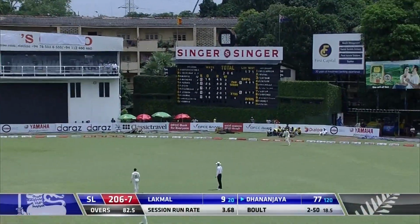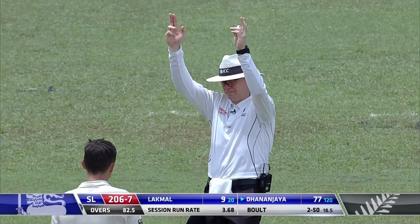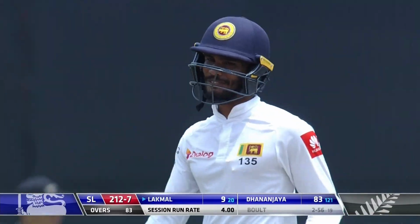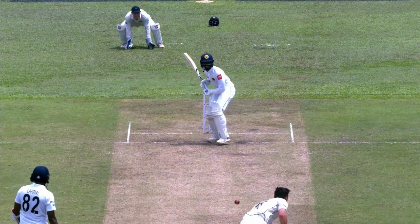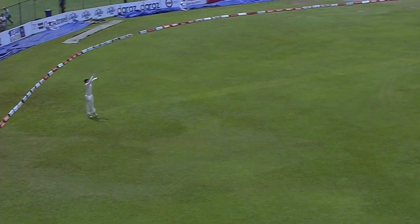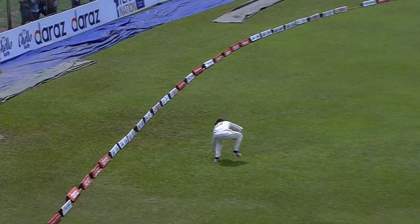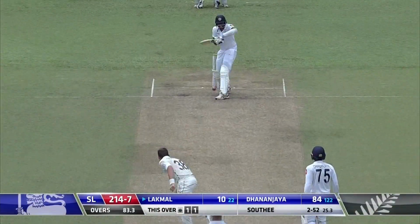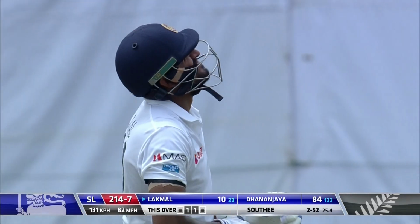Takes it on. Will Somerville, not tall enough. Just over his head. Goes for 6. Lanka being positive. Just over the fielder's head. Somehow survived, Lakmal.